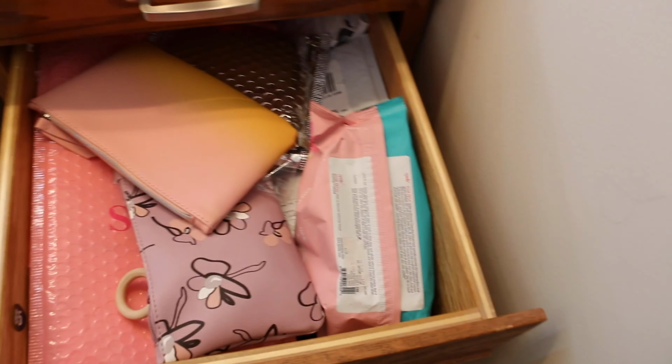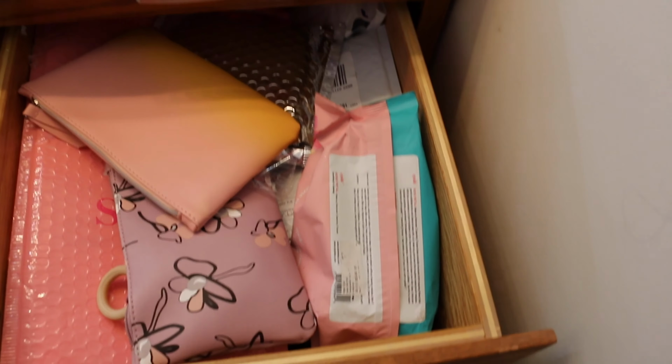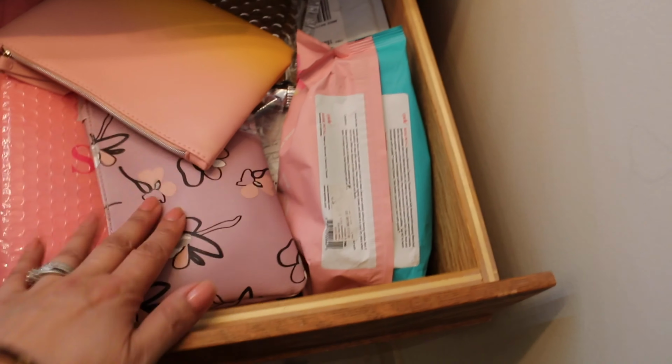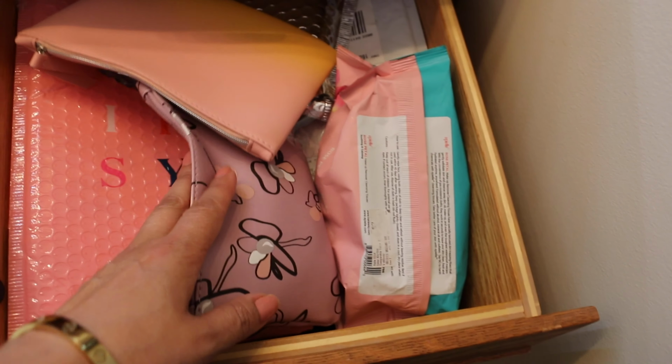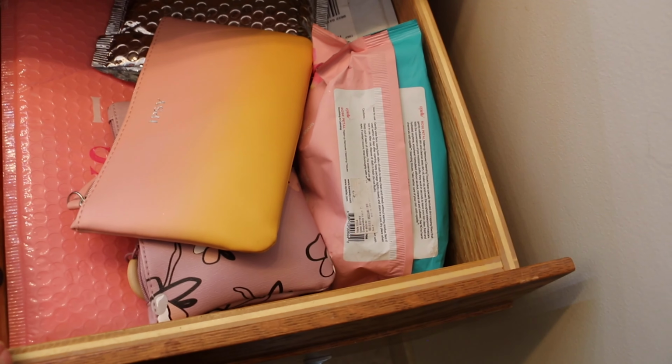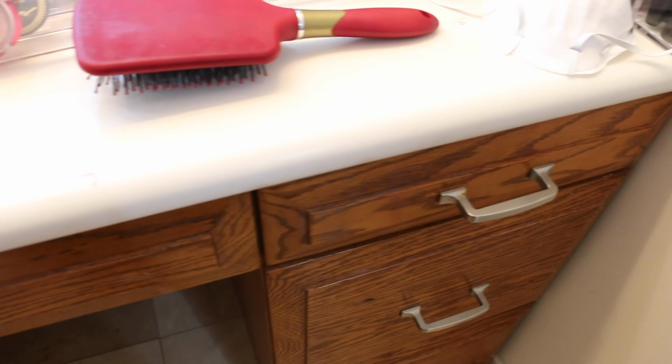Oh, this is all the subscriptions I get, or anything that comes in the mail that I haven't opened. I have Ipsy subscriptions. You can see that I keep all my storage stuff here. And the bottom one I don't want to open. I probably don't want to see.